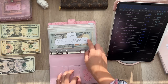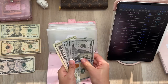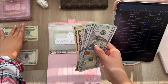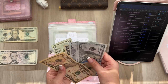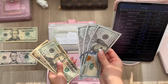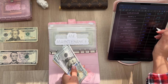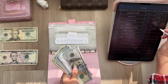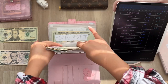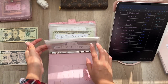Here I'll be starting off with my me maintenance. Me is getting 10. As you guys saw in the last video, I stuffed my challenge with you guys on camera and I put the 300 in here. So we have 300, 20, 35. So 300 and 30, is it 35? Yes, $35 in me maintenance. Still have no idea what I'm going to do with it yet, but I know I'll probably do something with it in the future.